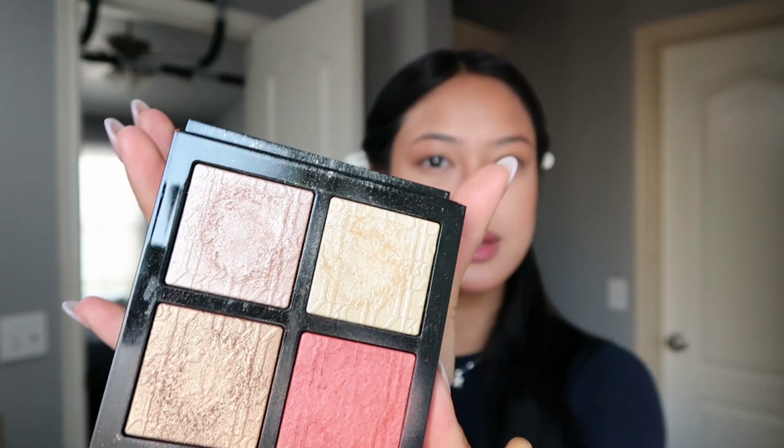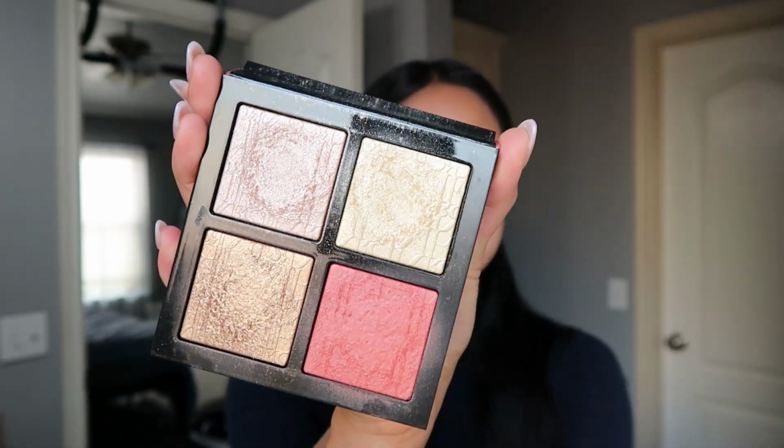So now that I put some powder blush everywhere that I put the cream blush, I'm gonna go in with this contour shade. It's much bronzier, but I think that's the key to having more of a glowy makeup look. I'm gonna mix it with this, like that.